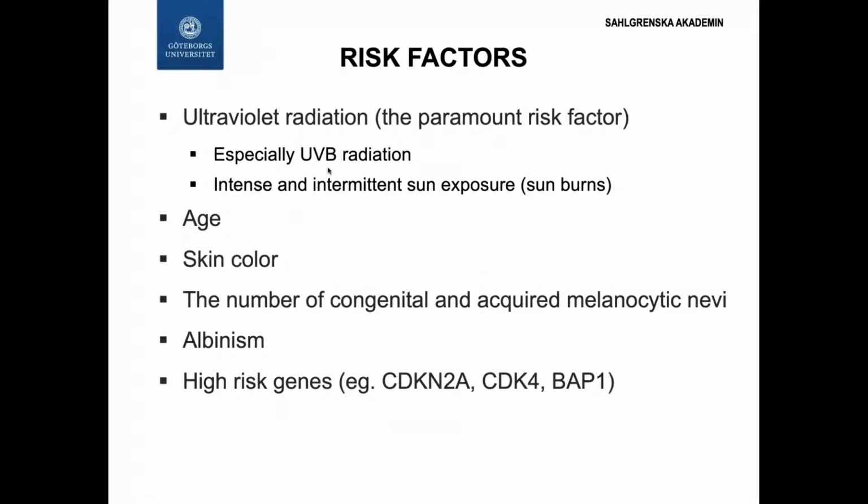And the major risk factor for developing melanoma is ultraviolet radiation, and that is the very paramount risk factor, and it's especially UVB radiation, especially intense and intermittent sun exposure, sunburns, that is. It also increases dramatically with age. It also has a correlation to skin color, the number of congenital and acquired melanocytic nevi, albinism, and to a lesser extent, there are also high-risk genes, for example, CDKN2A and CDK4 and BAP1.